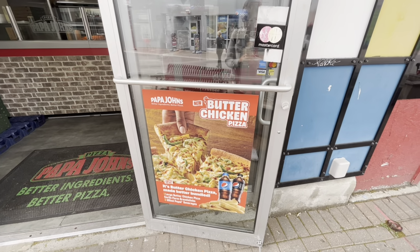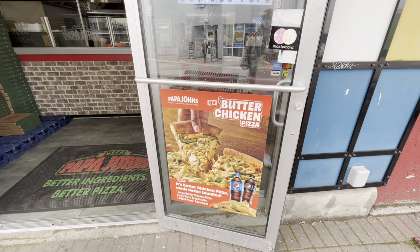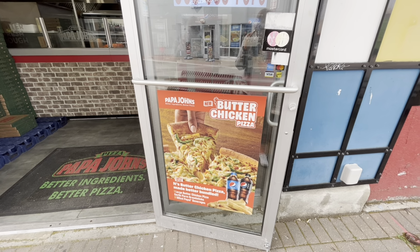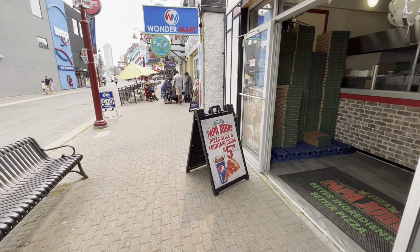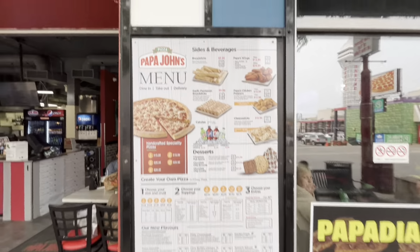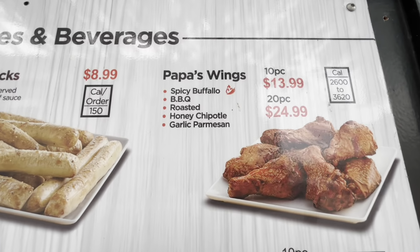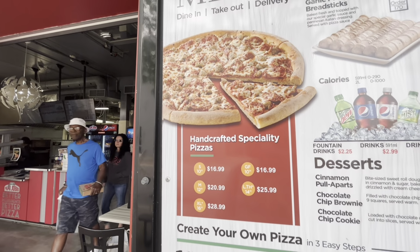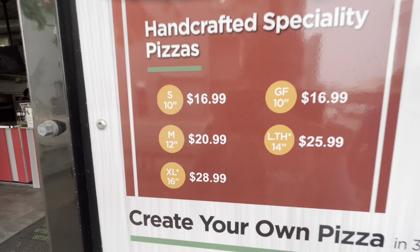They have something new called Butter Chicken Pizza. You get a large butter chicken pizza with garlic parm breadsticks and two Pepsi drinks with it. Smells good. Here you go, a slice with a drink is $5.99, carry out only. Here's the menu. Pizzas start at $16.99 and go to $25.99. There are the different sizes.